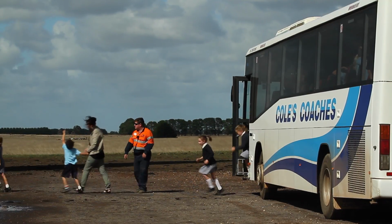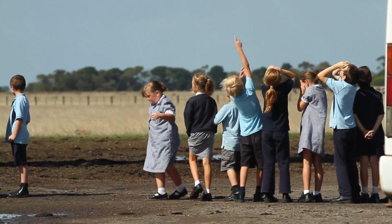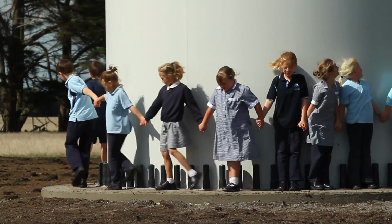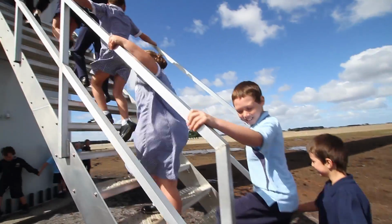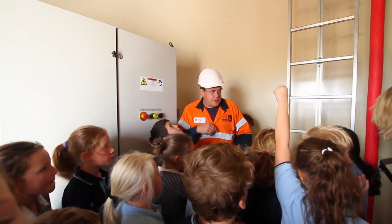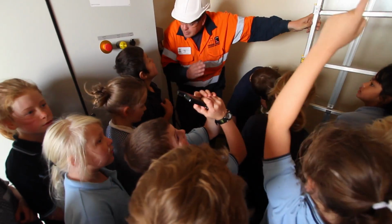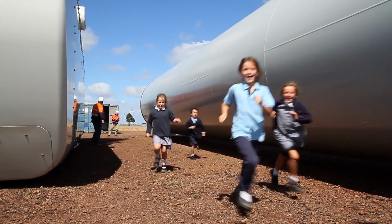Leighton Contractors and Vestas, together with AGL and Meridian, understood the importance of embracing the local community and getting them involved in the project as much as possible. To ensure a better understanding of wind farm generation within the community, the project team engaged with local schools as part of an education program.